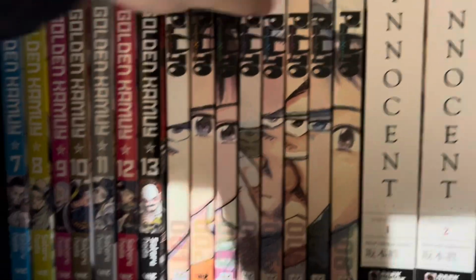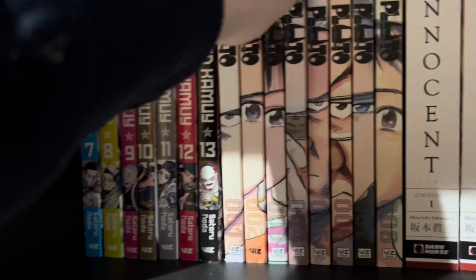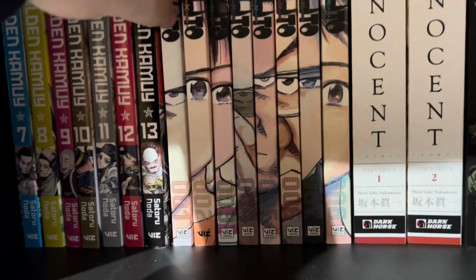Next, I got Pluto, volumes 1 through 8. I think I've read the first 4 volumes. I think that's where I'm at. Halfway through the series, it's picking up. First 2 volumes were pretty boring.